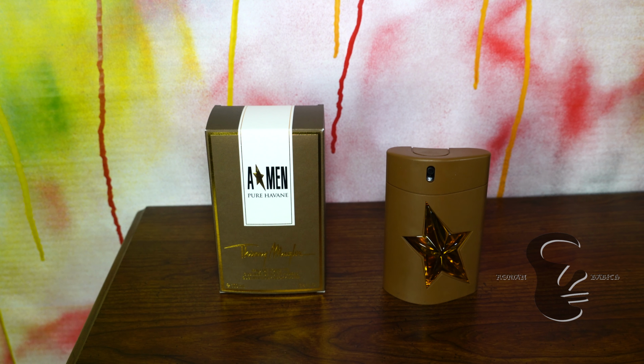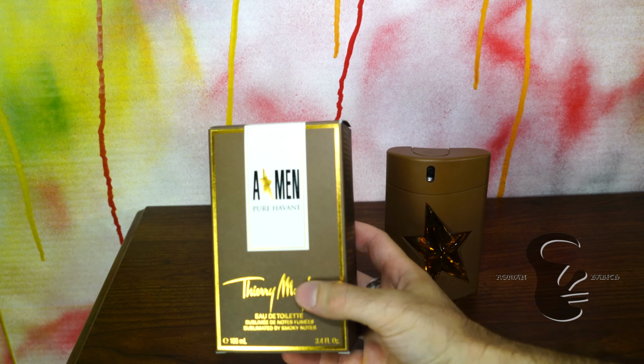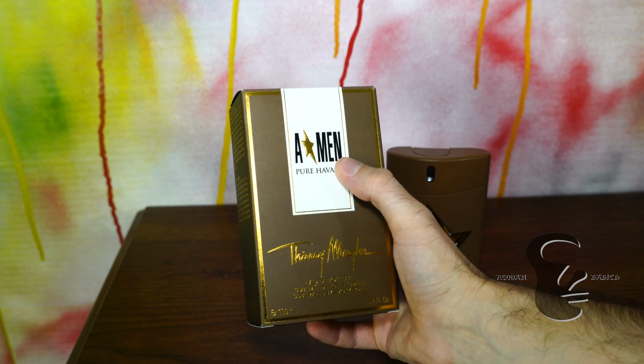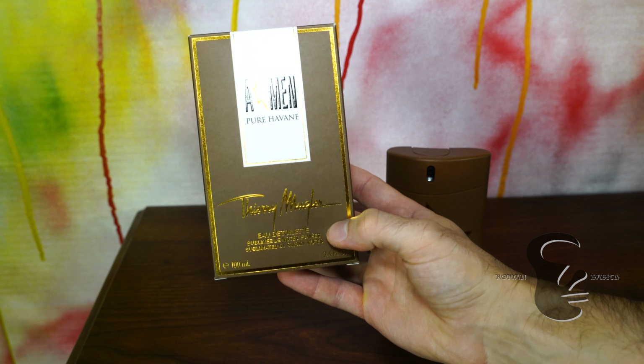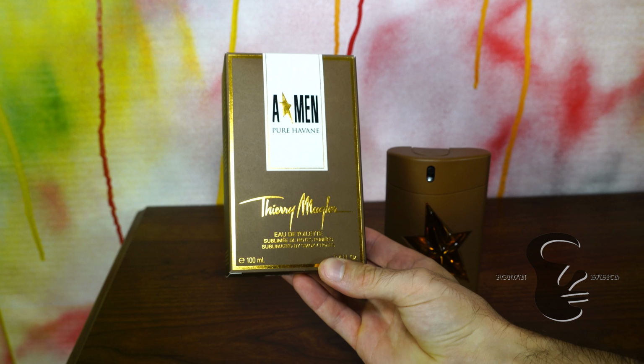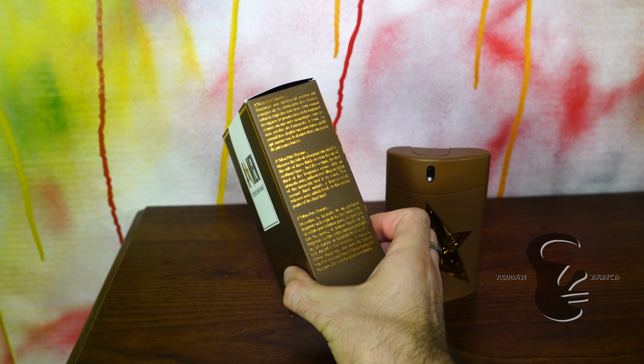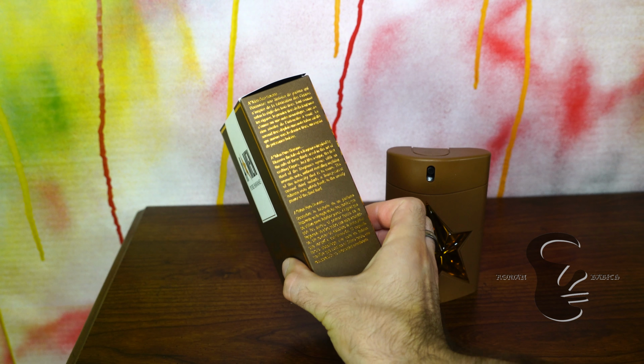Let's start off first with a presentation. For the presentation of Mugler's Pure Havane, we have a very generic Mugler box. This time it has a brown color, Angel Pure Havane Thierry Mugler up here. Size and concentration, it is an eau de toilette. This is a 100 ml bottle. We have a little description on the side here.